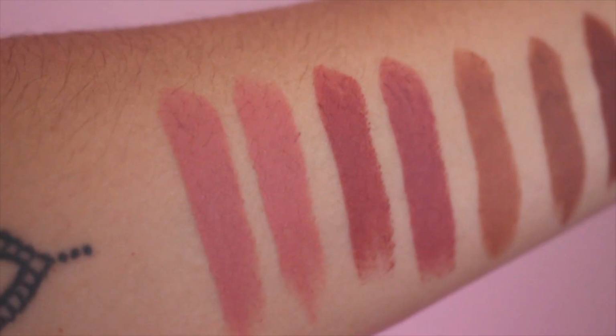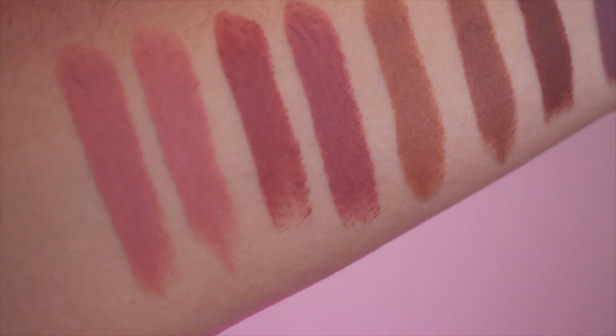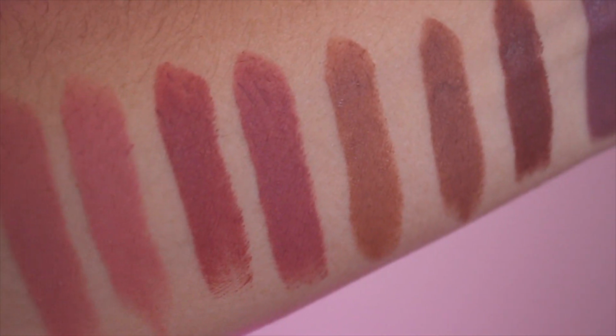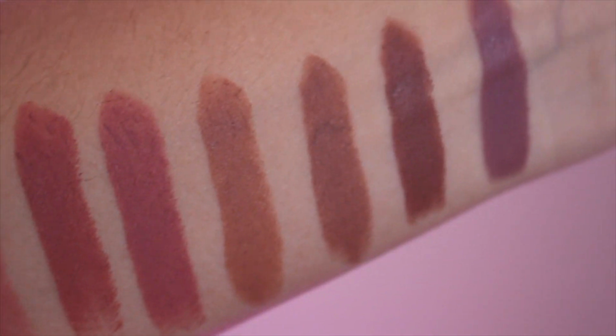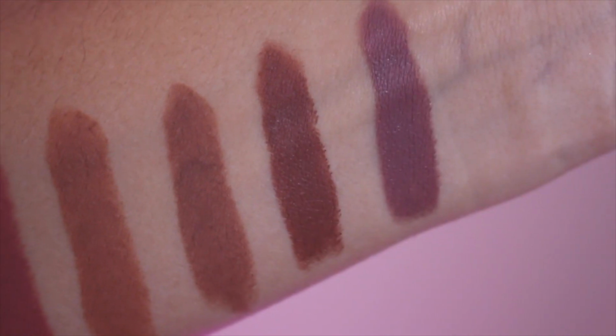Now let me show you guys some swatches, give you some quick final thoughts, and then you guys can continue to go about your day. So here are swatches of the full collection. From left to right, we have Prom Night, Girls Trip, First Kiss, Wedding Day, Board Meeting, Late Night, Game Night, and Dirty 30. Okay, so let me give you guys some final thoughts.